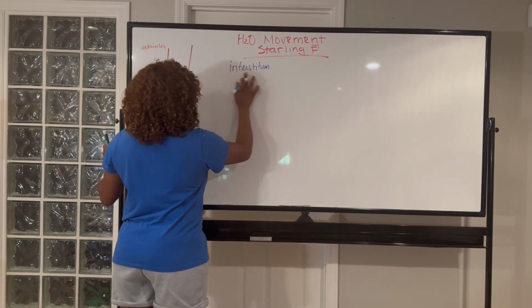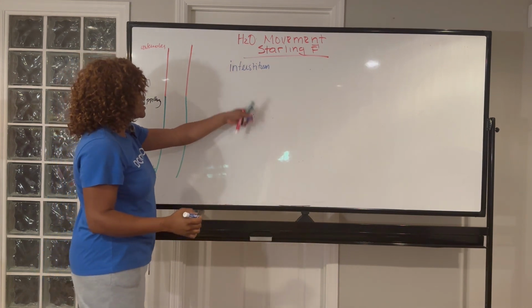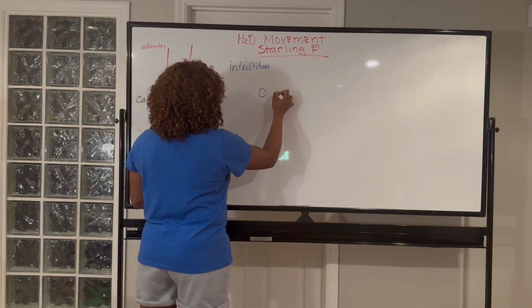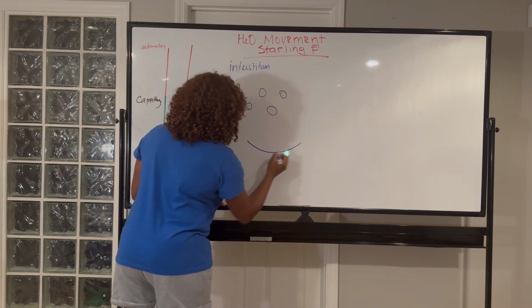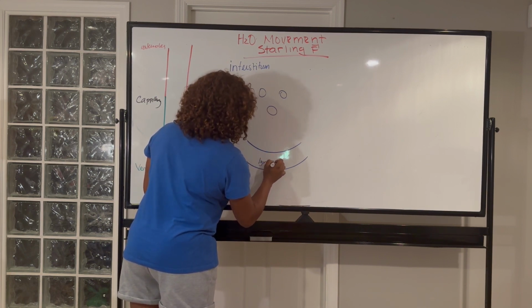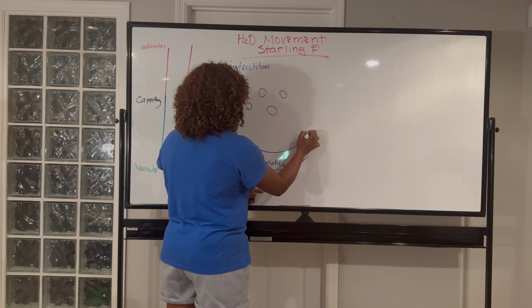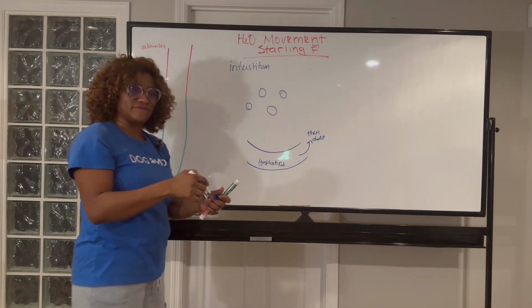Remember, we say the interstitium has about 11 liters of our total body water. So we have the interstitium, and inside the interstitium we have our cells, and here we're going to have the lymphatics. The lymphatics are going to drain the fluid from the interstitium to go back into the thoracic duct and dump into the superior vena cava.